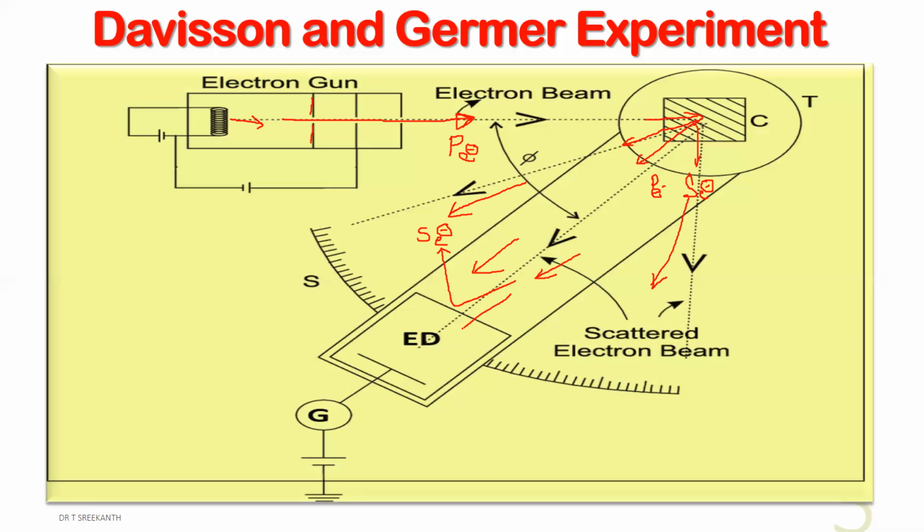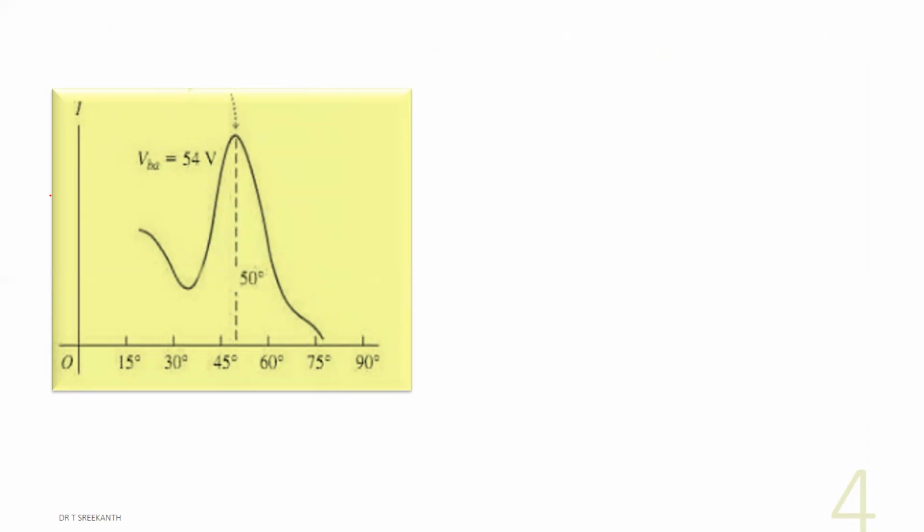But whenever a primary electron comes towards the electron detector, it is allowed. These electrons will propagate towards the ground through the galvanometer. This electron detector is placed at different positions on the circular scale, and we monitor the current in the galvanometer. Based on these readings, if we draw a graph, the y-axis will indicate the intensity of the current, and the x-axis will represent the angle.